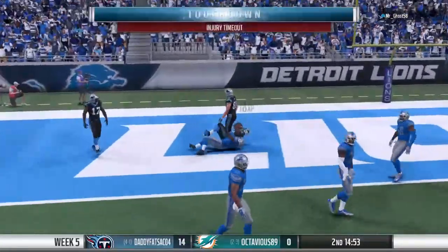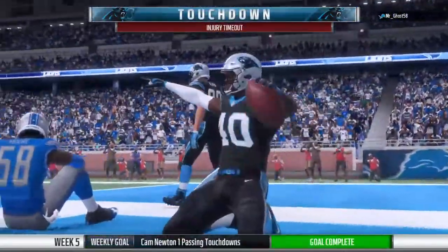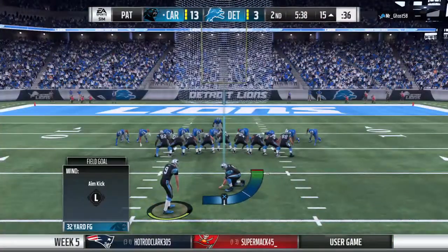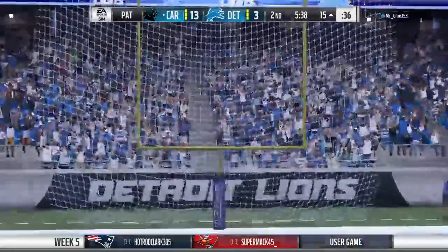And he'll take this into the end zone. Touchdown, Carolina. It's the fullback, his 4th touchdown on the year. And the Panthers add on to their lead. And he wasn't blocking or running it there. They tossed it to him.